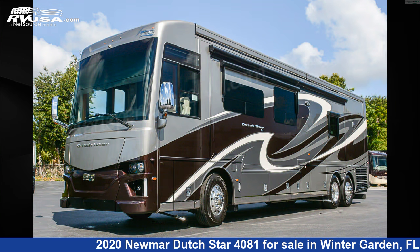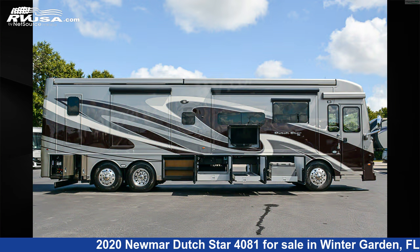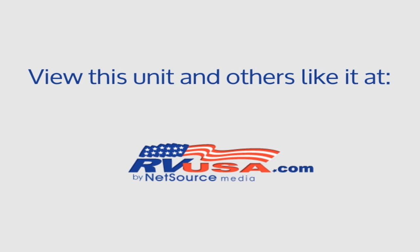The floor plan layout of this Class A features bath and a half, front entertainment, front living area, full wall slide, mid-kitchen, outdoor entertainment, rear bath, rear entertainment. This 2020 Newmar Dutch Star 4081 is built on a Spartan K2 chassis and is powered by a Cummins L9 engine.